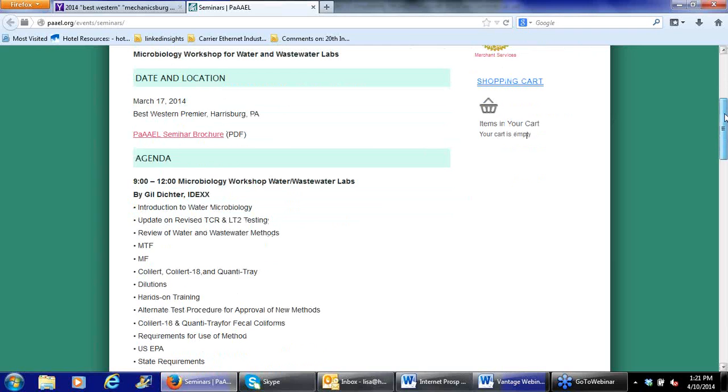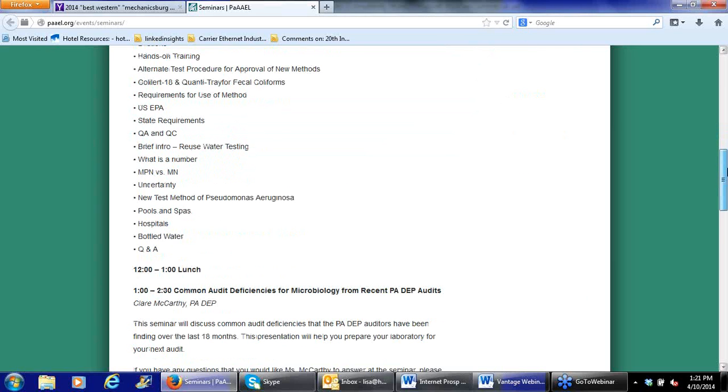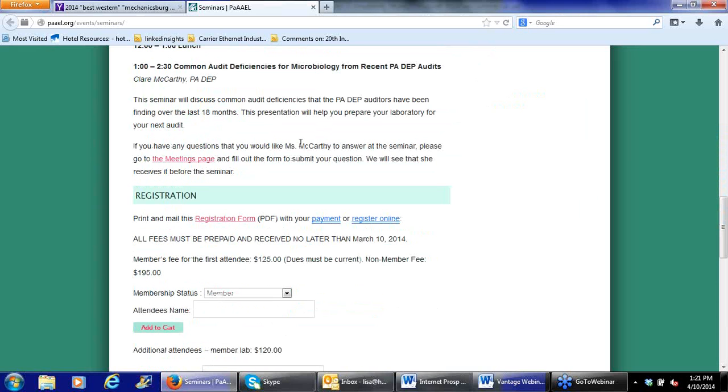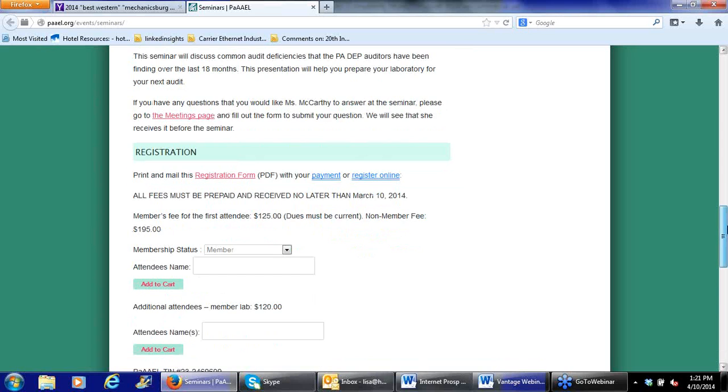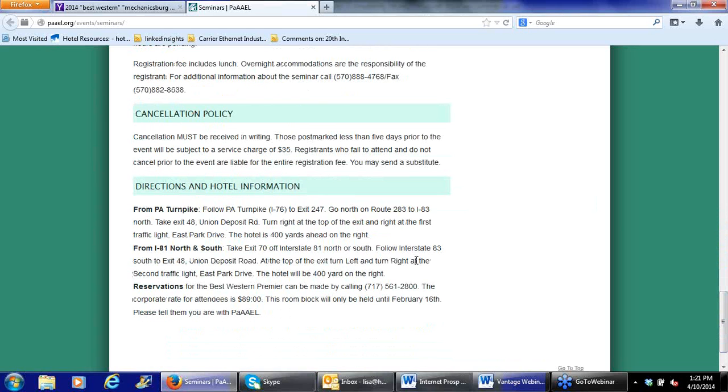The brochure will tell you if there's a lot of meeting space that they need, or a lot of other information there. Ms. McCarthy is the person that you need to talk to. It's right here. And we can go down. Let's see if we can get, it gives us directions to the hotel. I was trying to see if they have a rate.